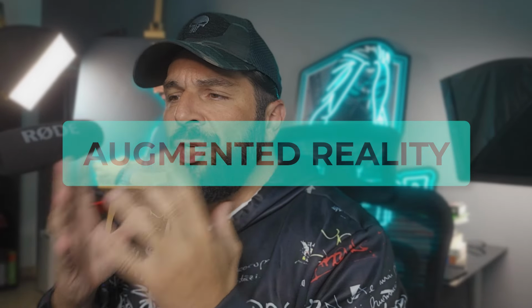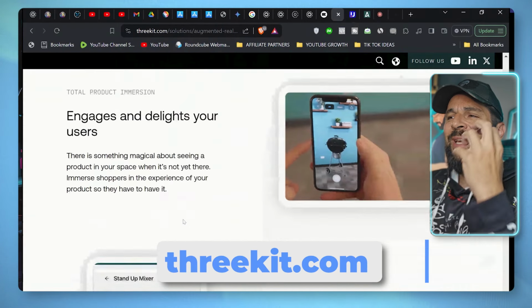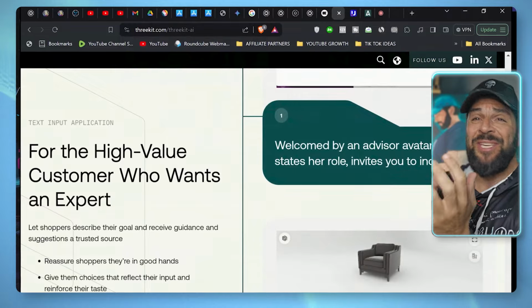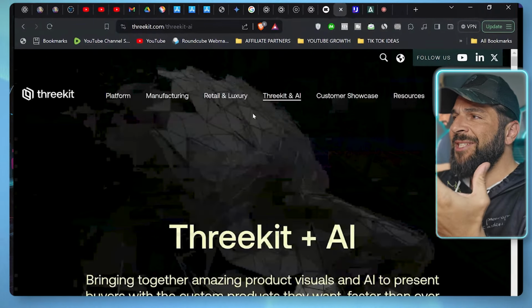Number 1, augmented reality. People start loving the actual experience of shopping that feels like the real one. They want to grab the product, they want to see it in their physical space, to wear a specific outfit and see themselves wearing the actual clothes they're gonna buy. And one platform that can help you do that is 3Kit. So you can create amazing visual product experiences and put them in your everyday sales channel, so you can create this experience and showcase visually the product through this exact platform.